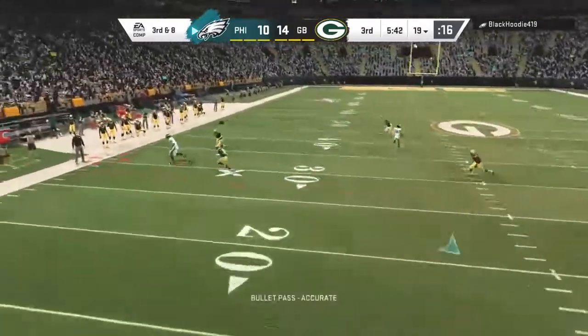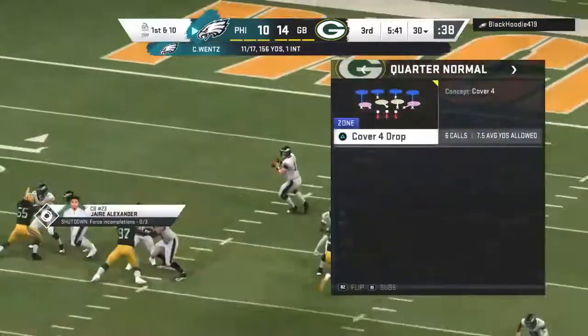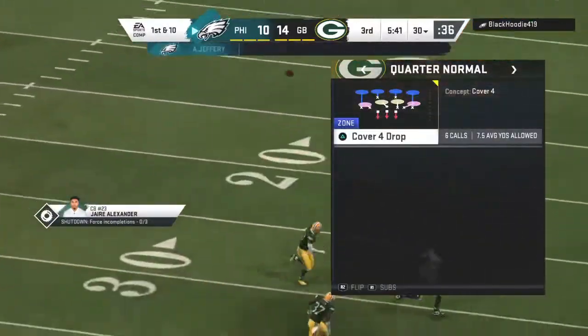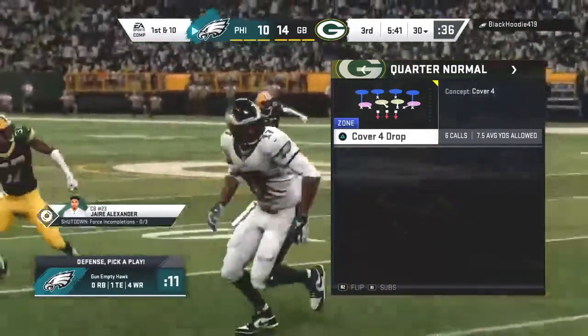From the gun, it's Wentz. Jeffrey with a catch left side. And he'll be out of bounds near the 30. An Eagle first down.